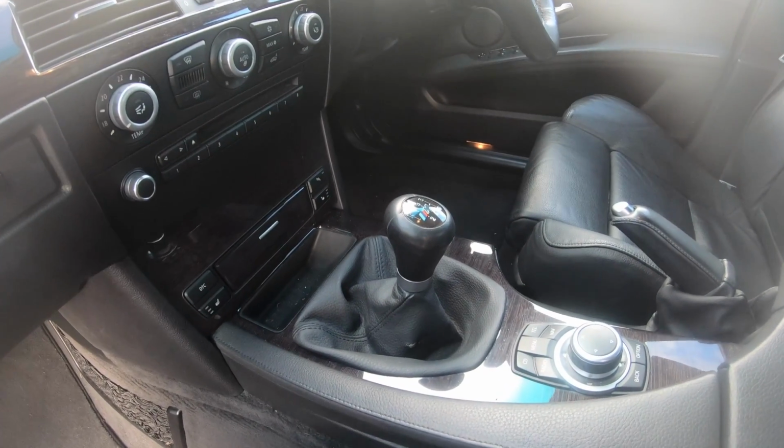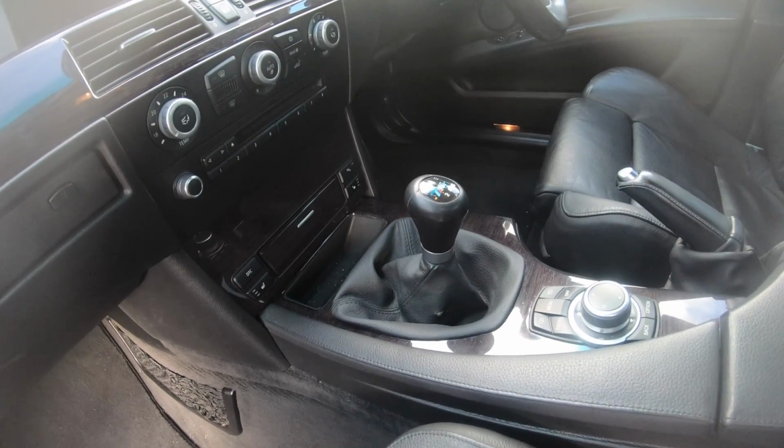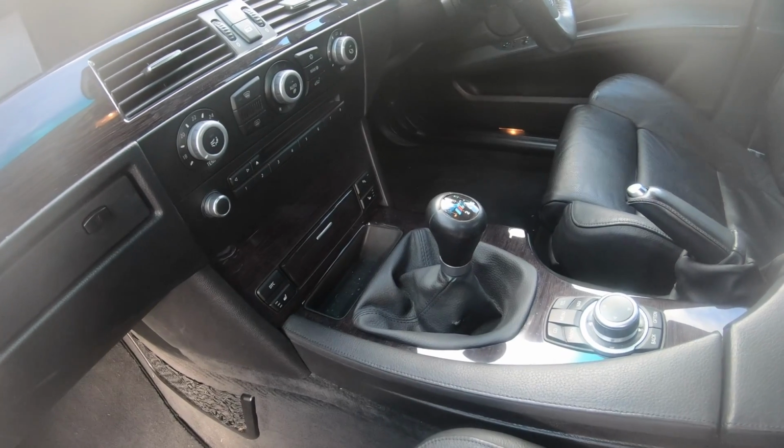I don't mind manual, but my preference is auto when you buy a BMW, because the fact is you're buying a luxury car, you want to drive in comfort and not have to change your gear. But in the same sense, you get more reliability because you don't have to worry about gearbox failure.